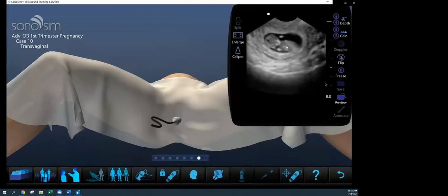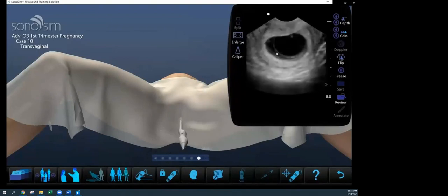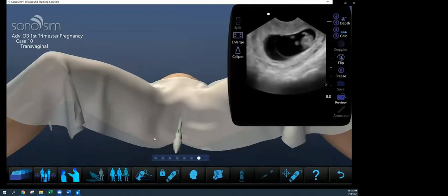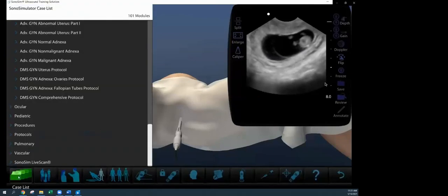But here, using transvaginal ultrasound, I'm able to get a much better defined view of the amniotic sac and of the fetal yolk sac, all images that I would not have been able to appreciate if I was just reliant upon abdominal ultrasound. So here's another example of the Sonos Simulator providing access to a variety of different pathologies.